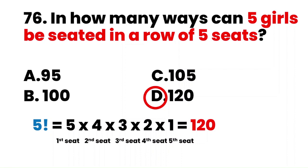What if she has already sat down? So 3 seats are left. Then only 3 girls are left. In the third seat, how many girls can possibly sit in the third seat? Right, 3? Because two have already sat in the first and second seats. So there are 3 girls available to sit in the third seat. Now what if one has sat down? So only 2 seats, only 2 girls are left too.